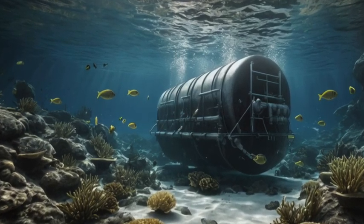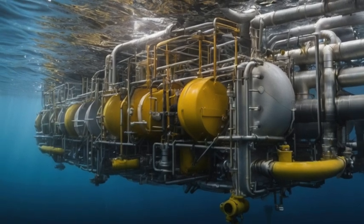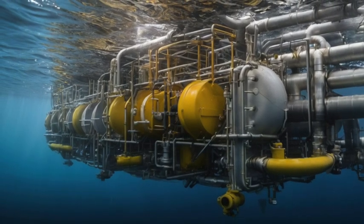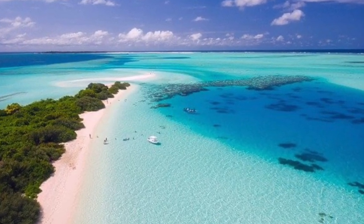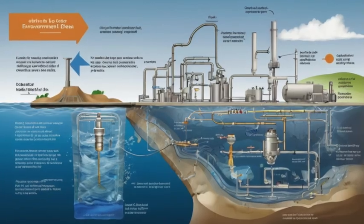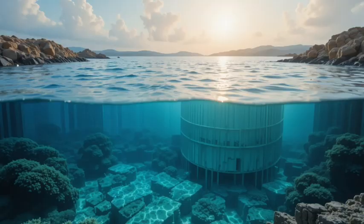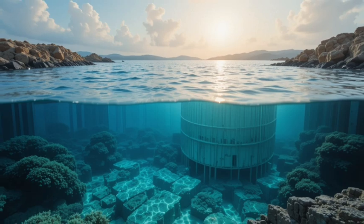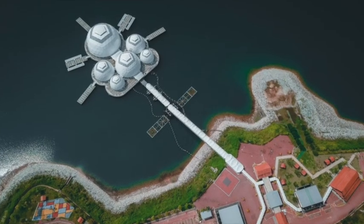Biofouling and corrosion. The deep-sea environment is harsh, and prolonged exposure to high pressure, saltwater, and biological activity can degrade materials and foul membranes more rapidly than in surface systems. Freshwater transport. Bringing the freshwater from the deep sea to shore, especially over long distances, requires reliable and efficient pumping or flotation systems. This can introduce additional energy use or complexity.